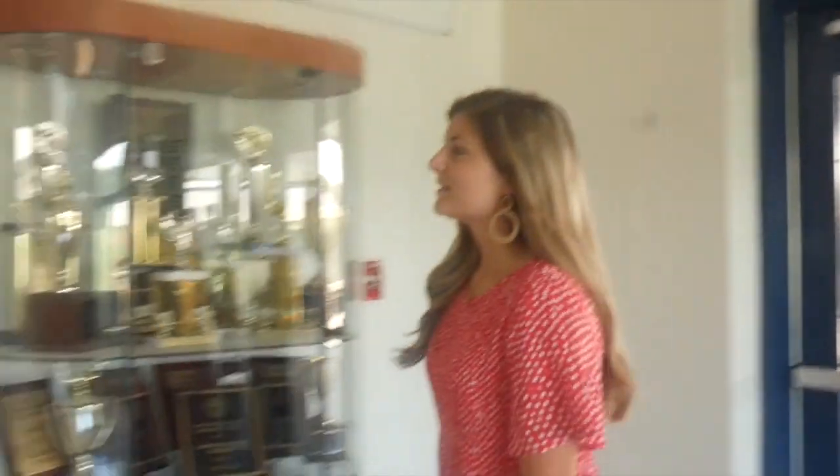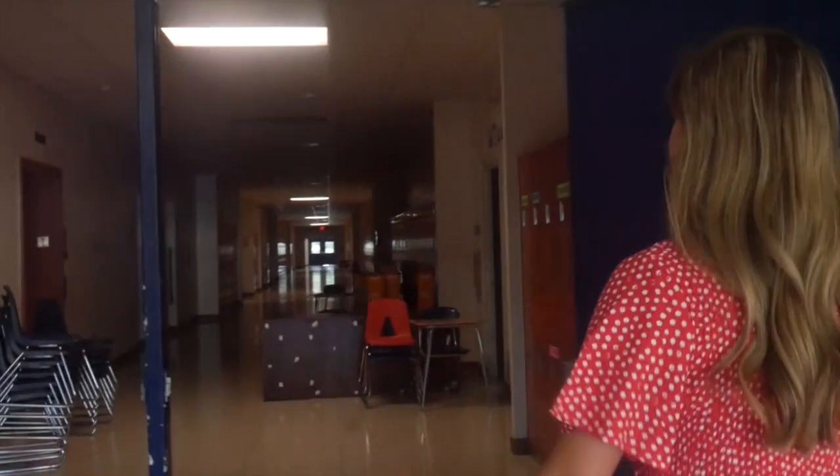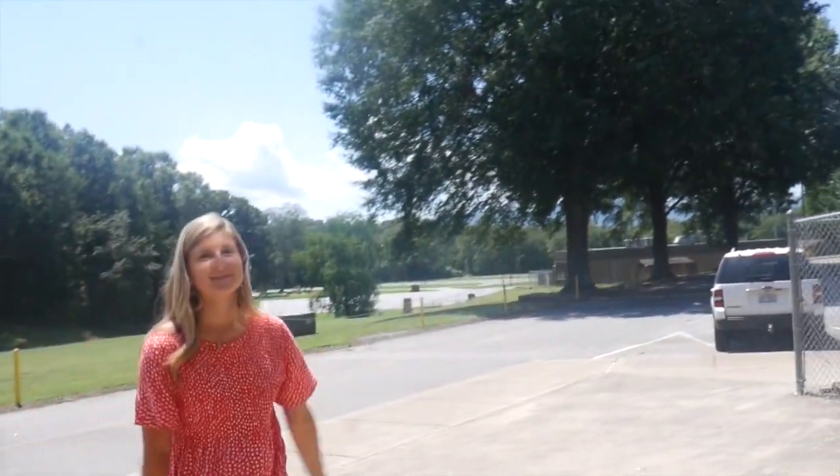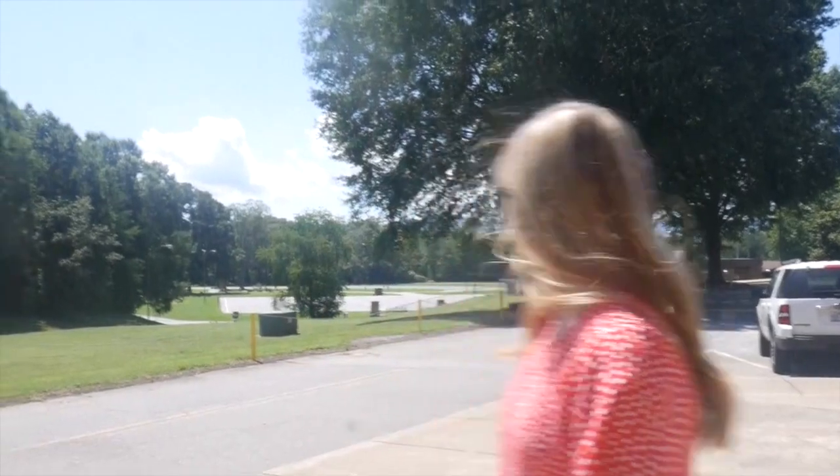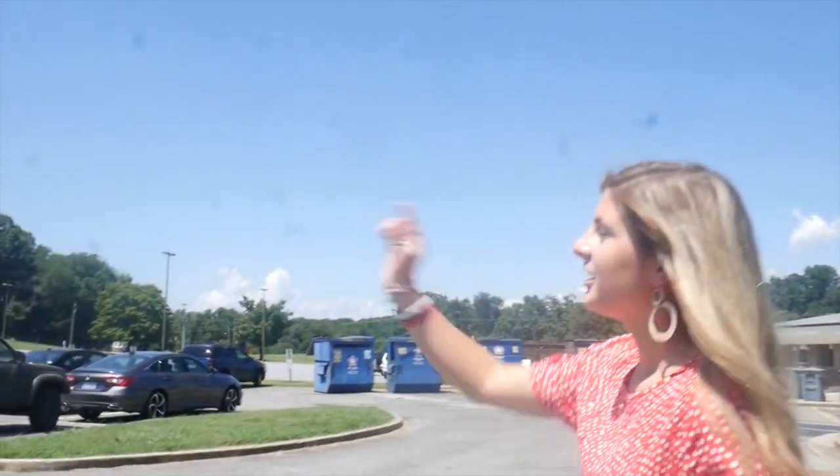All right. So let's go check out the bottom of the 2-story. In here, we have all of your math classes, English classes, and some history, I think. So out here is the Ag building. And then down this way is the ROTC building. So if you have art or if you have engineering, you'll be down in that building as well with ROTC. So this is the student parking lot. And then over here is the football field.